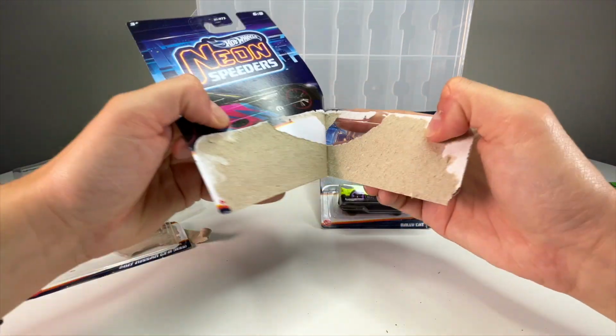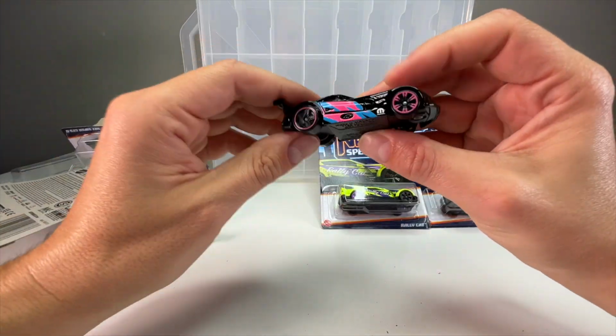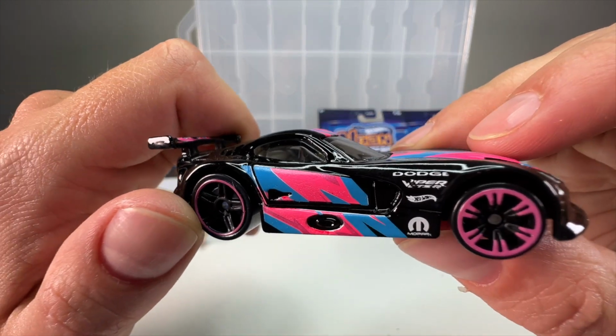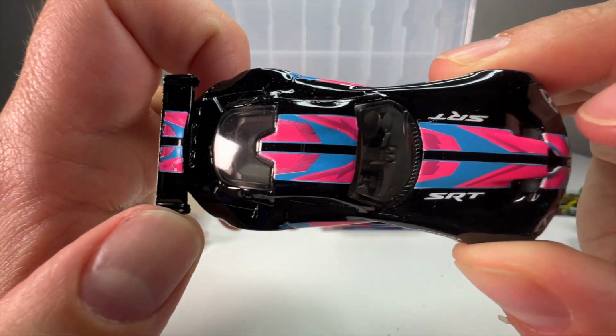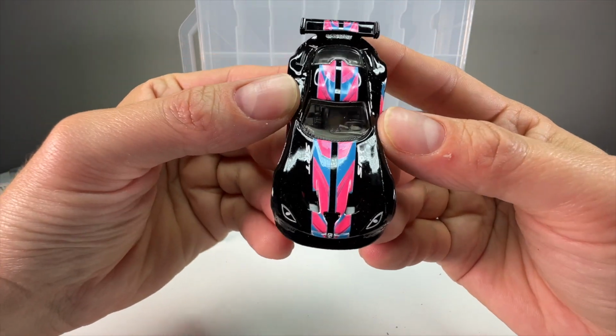All right, the Viper. This is my favorite one, so don't let me down, Hot Wheels. All right, that pink looks much better than the Civic stripes, like the tribal. There's a few hiccups on it, like that sucks. That little ding out of that one. Looks good, though. I like that hood.